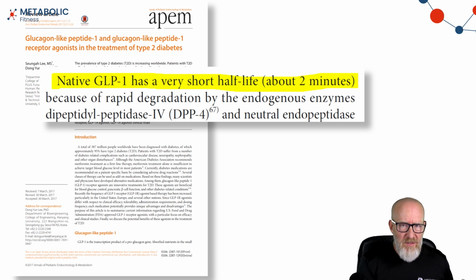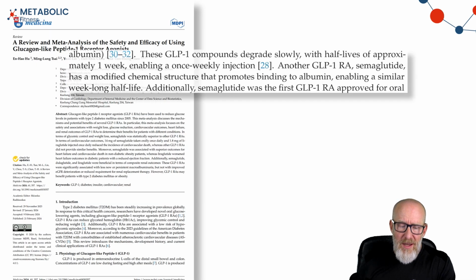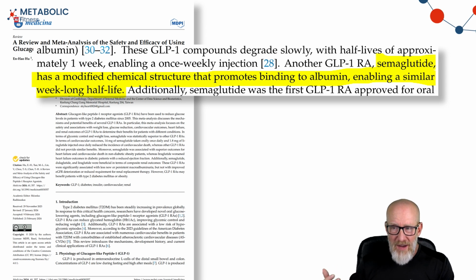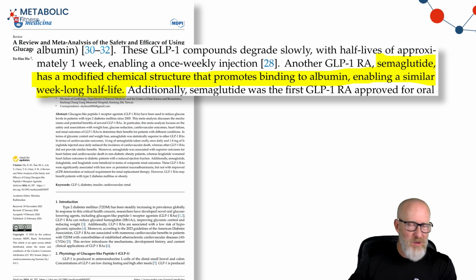So the effects of something like this are relatively short-lived compared to something like semaglutide or Ozempic, where the half-life is, get this, a week. That means if you inject yourself with that same 100 units of GLP-1, a week later it's still 50, compared to a few minutes with your own production of it. So there's really no comparison. You'd have to literally try to eat oats all day long to get the same amount of GLP-1, and it probably wouldn't work. You'd also be eating loads of calories.